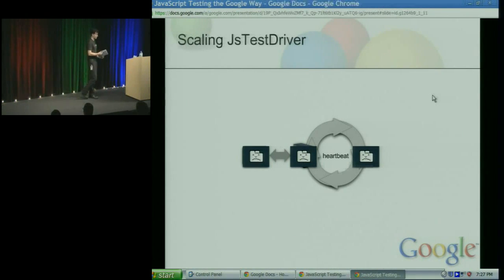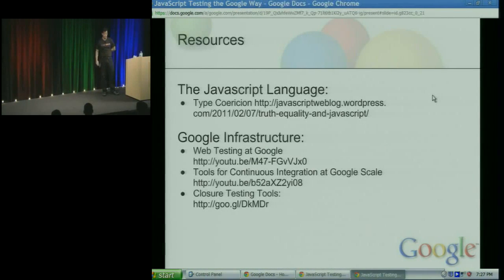So that brings us around, and I think we're more or less on time, to the resources. So I've included a couple here. We have the web testing at Google. We have the tools of continuous integration for Google scale, and of course the Closure testing tools. I use the URL shortener on the last one because there's really no reason for you to attempt to pull down the entire code.google URL. It's just not really worth it. And I think we'll move on to questions.